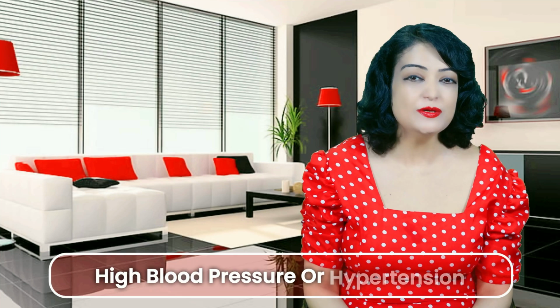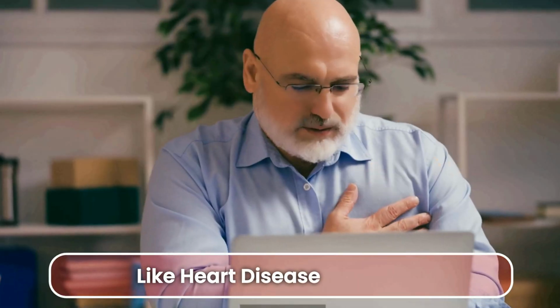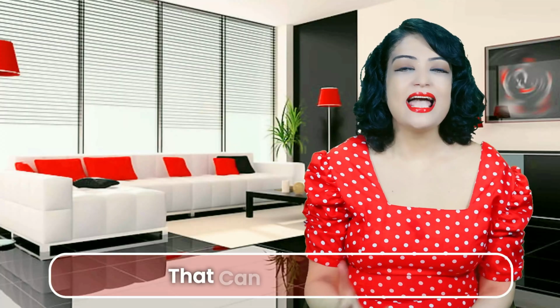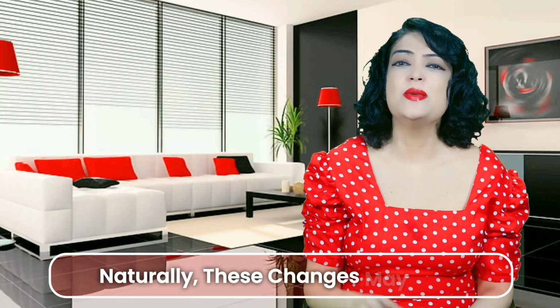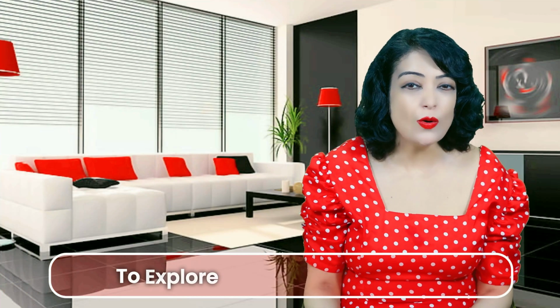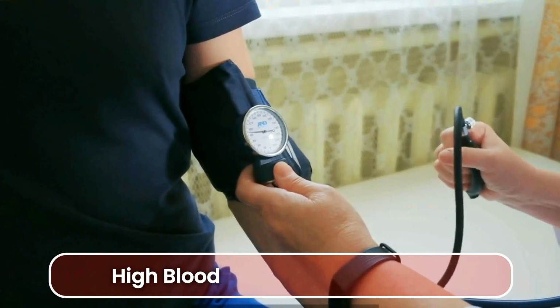High blood pressure or hypertension is a common condition that can lead to serious health complications like heart disease or stroke. While medication is often prescribed to control high blood pressure, there are many effective lifestyle changes that can significantly lower high blood pressure naturally. These changes may even reduce the need for blood pressure medications in the long run. In this guide, we are going to explore 10 lifestyle changes that can help control our high blood pressure and improve our overall health.